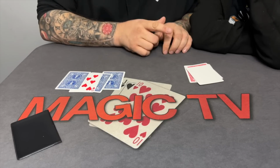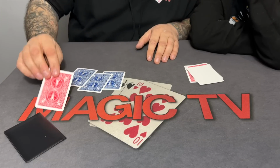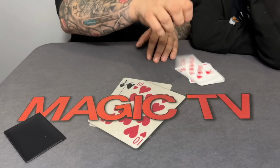And just in case you're wondering about these cards over here, well, I knew you'd pick an 8 of hearts, because you see the 8 of hearts is the only one with a red back. These other cards are blank. The 8 of hearts was the only card that you could have picked. Everything was a foregone conclusion.